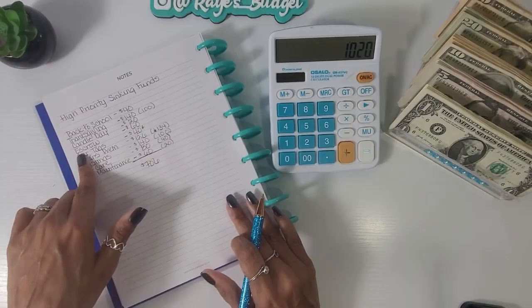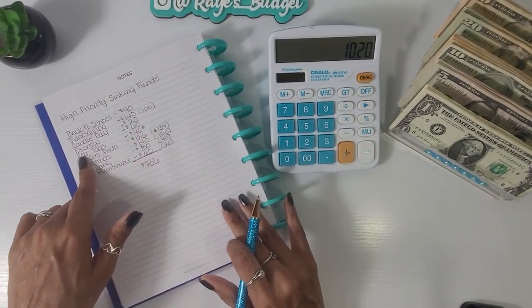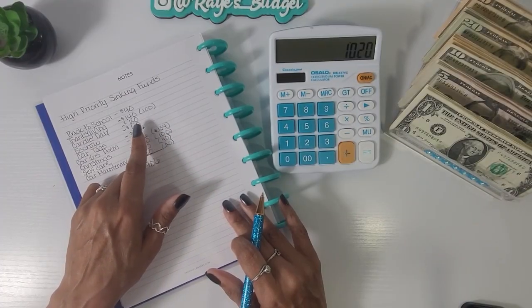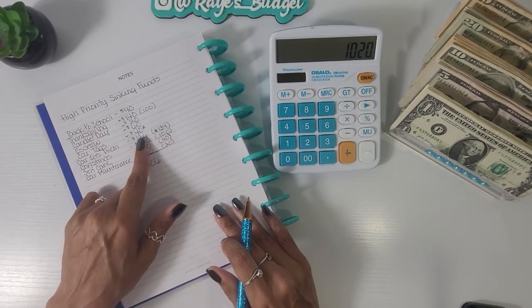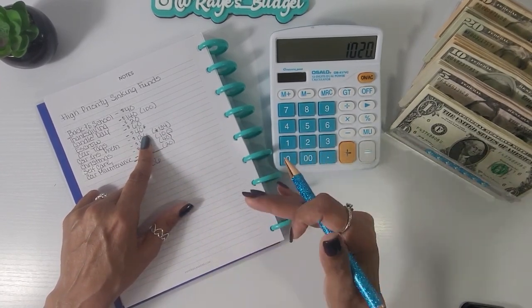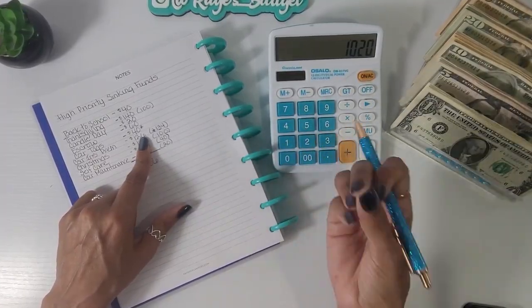Candle Day is getting $20. Escrow, I'm starting escrow back this month. It's getting $60. Car tags is going to get $40, and I'm actually going to fully fund that envelope this month. Car insurance premium. We are starting car insurance premium back this month so that I can make sure by December I have our 6 months ready to pay in full.